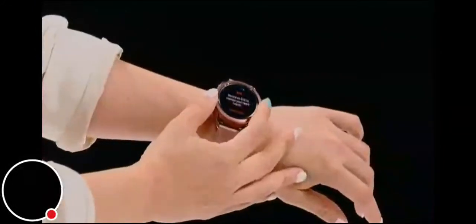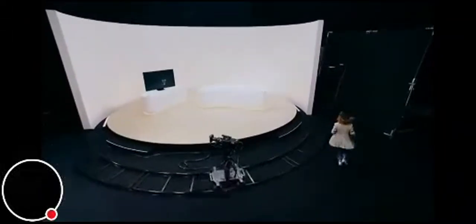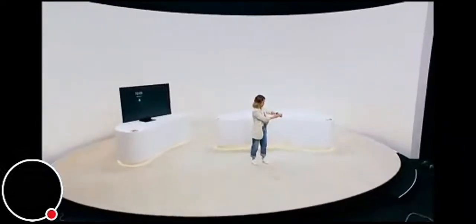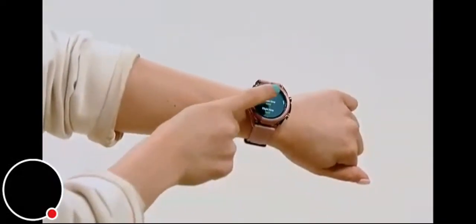So I will go to the running app here. Here we go, just tap. 3, 2, 1. Let's go for a little run. Okay. Let's see the finish line here. All right, and we're done. So I will hit pause, finish. And you can actually see all of my results of that very short run right here. Pretty neat, right?